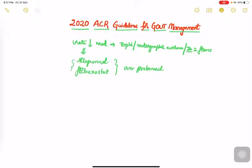Allopurinol and febuxostat are also the first line therapy to treat gout in chronic kidney disease patients. Then, these urate lowering medications have to lower the uric acid levels to less than 6 milligrams per deciliter. The target urate level should be less than 6 milligrams per deciliter.